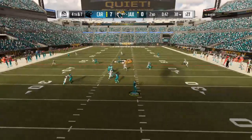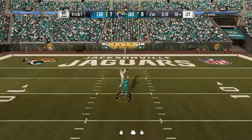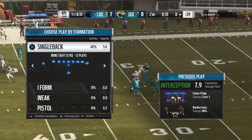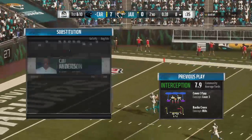It's Bortles. Eluding the pressure right. Looking long for Westbrook. A battle for it, and it's intercepted. Picked off inside the 10. And a big turnover there as his guys will get the football back.